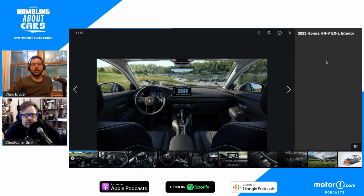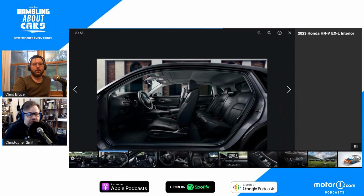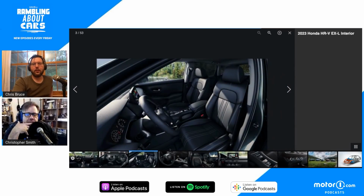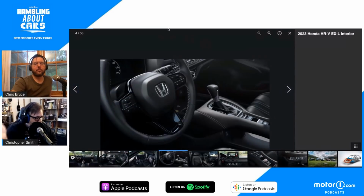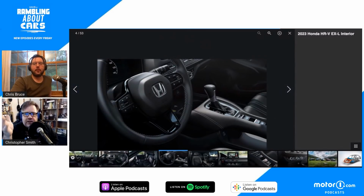It's a little bit longer than the outgoing model. What is it? 9.4 inches longer. That's a fairly decent jump for the model. Yep. A little bit wider. Wheelbase, I believe, is longer too. 1.7. Yeah, just a little bit longer on the wheelbase. That all translates to more room inside. There's 55.1 cubic feet of storage space inside.